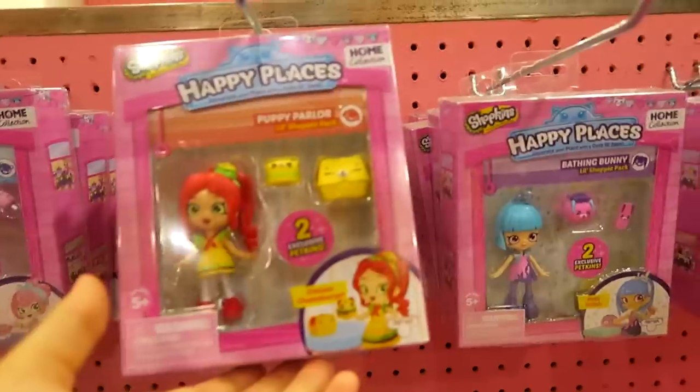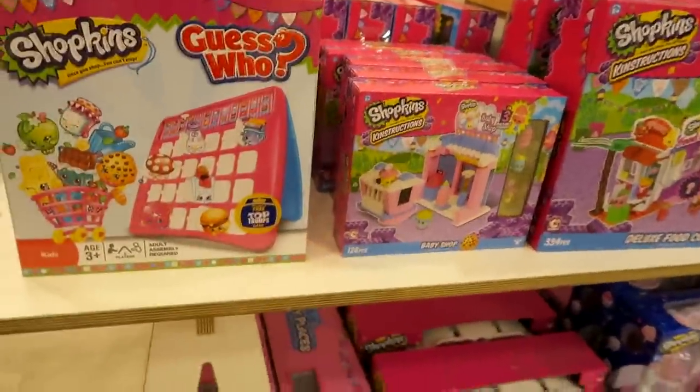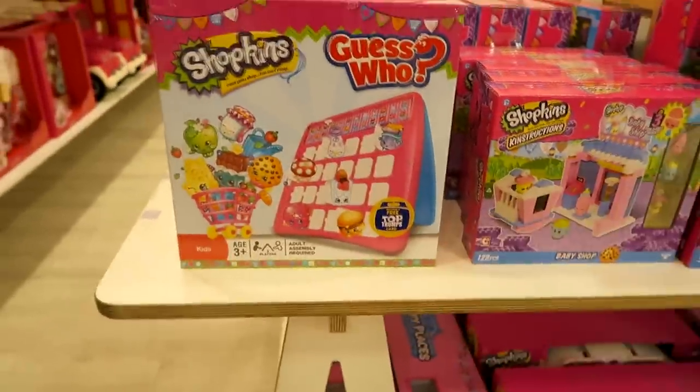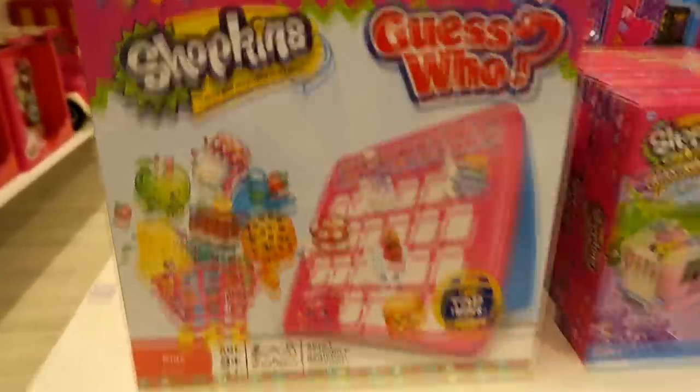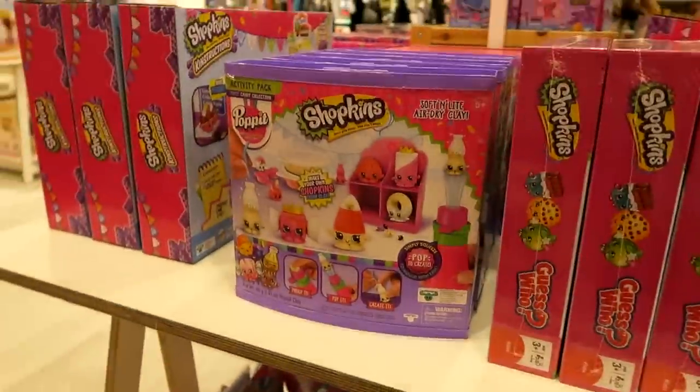Oh, they have kitty cats. Oh, Chelsea cheeseburger. And here we have two. And you get a free Top Trumps card. Oh, is that like a premium thing? That's kind of cool. And then here we have, what is this? Like a Play-Doh thing, kind of.